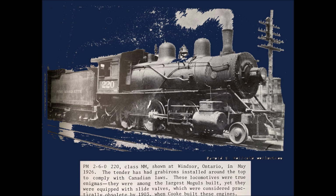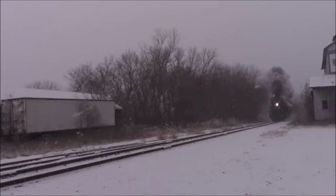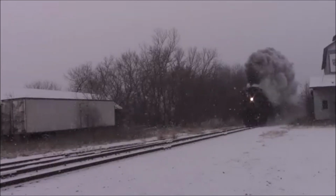While the Moguls may not have had a career that was as clean as the Atlantics and Pacifics, nor as eventful as the larger freight engines that replaced them, they still deserve as much respect and attention, especially for lasting longer than any other antique Pere Marquette locomotive, and even into World War II, and they will always be remembered in the history book of the Pere Marquette Railroad, the railroad that gave us the locomotive that became the real Polar Express.